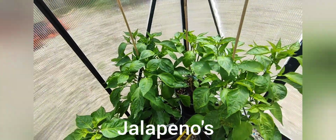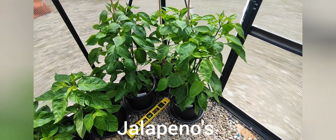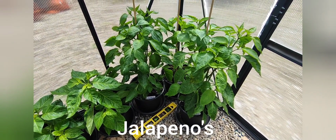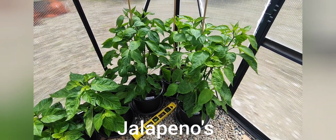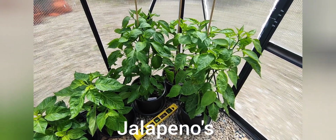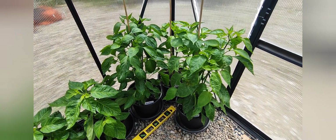And then finally here in the corner we have our jalapenos. So these guys have really come on leaps and bounds and they're throwing pods everywhere, so hopefully in a few weeks time we should start to see the pods starting to develop and we'll have really good harvests from these. I'm really happy with the jalapenos, so it's nice to see. So that's where we are for now guys.